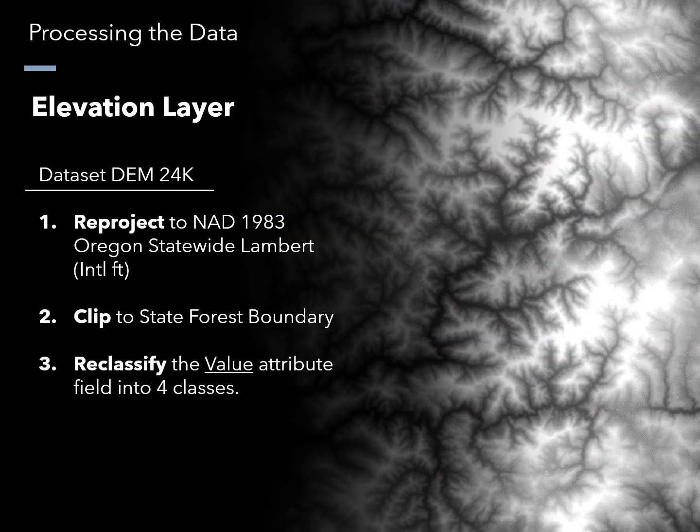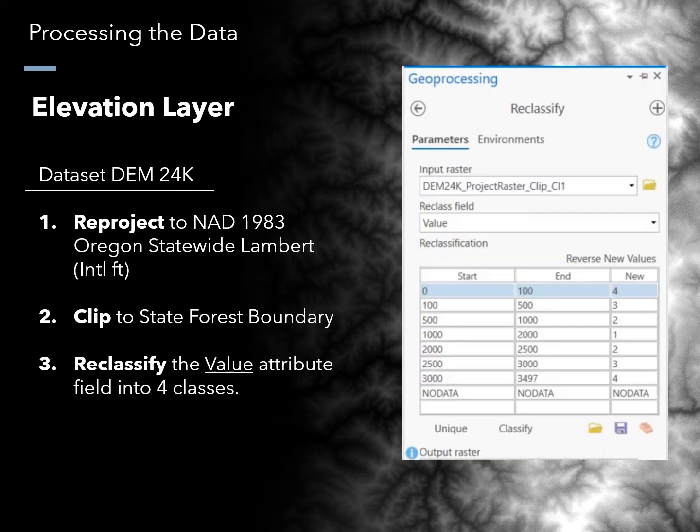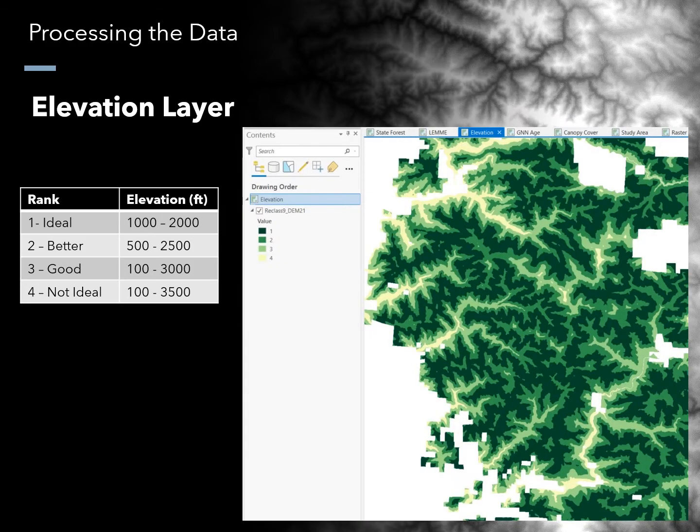I started with the elevation layer by reprojecting this DEM to NAD83 statewide Lambert international feet and clipping it to the state forest boundary. I reclassified the elevation values into 4 classes. You could see 1,000 to 2,000 feet is ideal, 500 to 2,500 is better, and so on. And here's what the map looks like after symbolizing it by its rank.